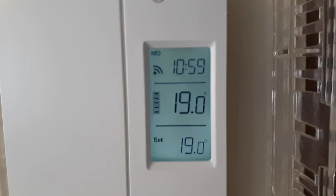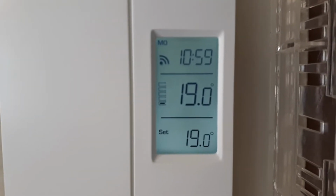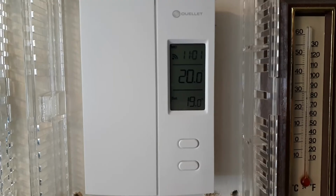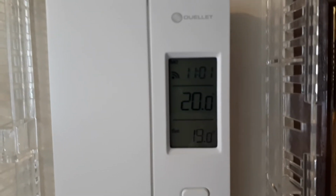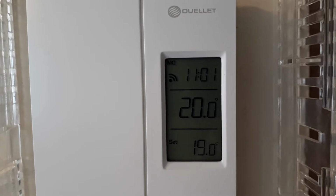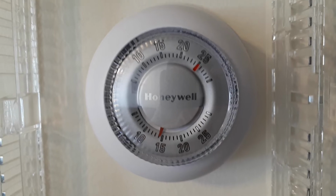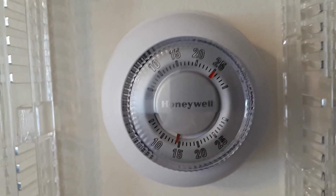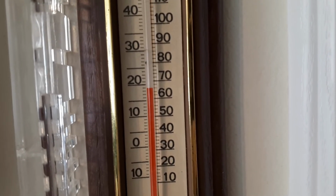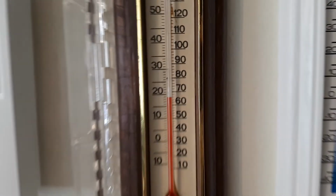Set at 19. That's off now. Baseboard heater just turned off. Mercury thermostat now is reading 14 in here, so the mercury's starting to slowly go up. And it's now 19 Celsius or 66 Fahrenheit on my thermometer in the living room as well.